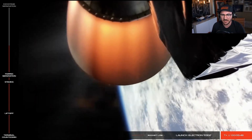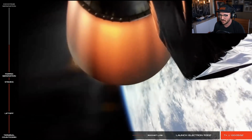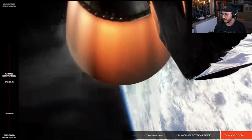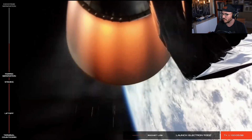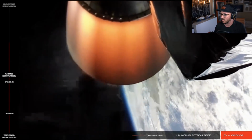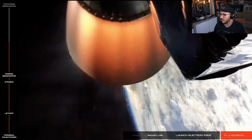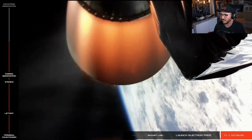So soon we're going to see the hot swap of the battery, where they ditch the first set of batteries. One of the unique features about Electron is its Rutherford engine. These brushless DC motor engines are powered by lithium polymer batteries. In a few moments, we'll be performing a battery hot swap, where we switch from 2 depleted batteries to a third fully charged battery. Shortly, we'll see the depleted batteries jettisoned to allow for a more efficient flight to orbit.